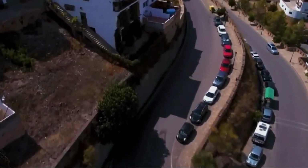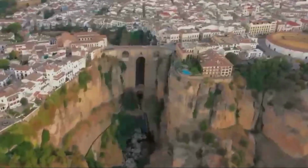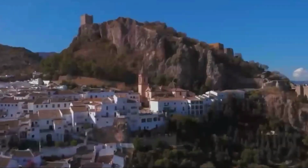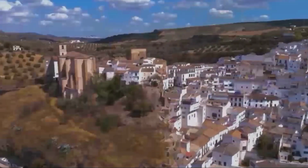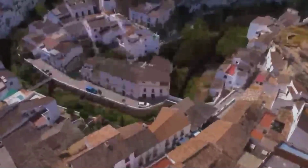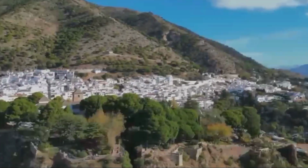Setenil is also known as Pueblos Blancos, which means white town, because all buildings in Setenil are painted white and dazzling when hit by sunlight. In addition to Setenil, there are also 19 white painted towns or villages that adorn many hills in Andalusia, in southern Spain. The choice of white color is not just to present an attractive architectural style, but also related to the dark and long history that occurred in the southern tip of Spain.